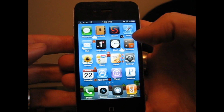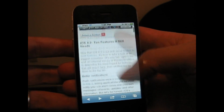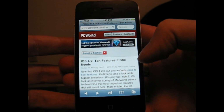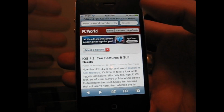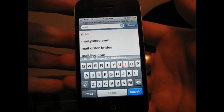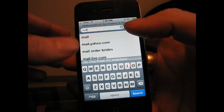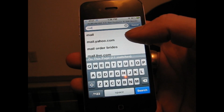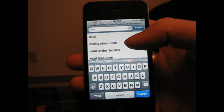Alright, one of the other new features is the ability to search inside of a web page. So right here I've got opened up PC World's 10 features still needed in 4.2. If you want to search inside this, you just go up to that Google search at the top, or Yahoo, whatever you have. Earlier I was already trying it out. I typed in mail. So say you wanted to specifically look for mail features involved with 4.2 that you think they should add.